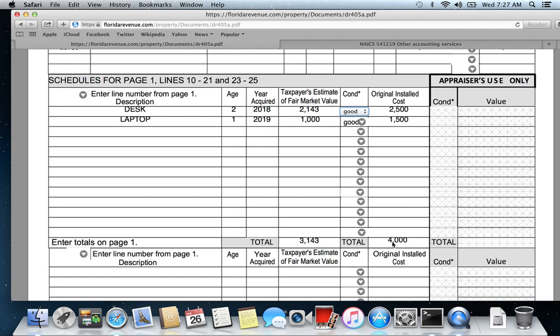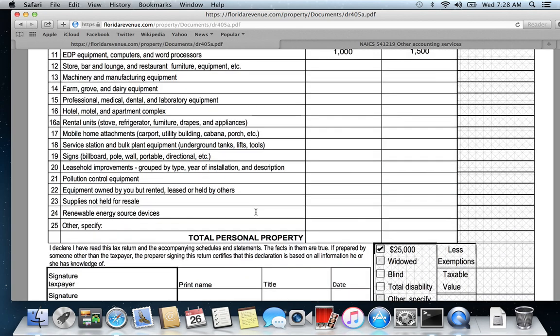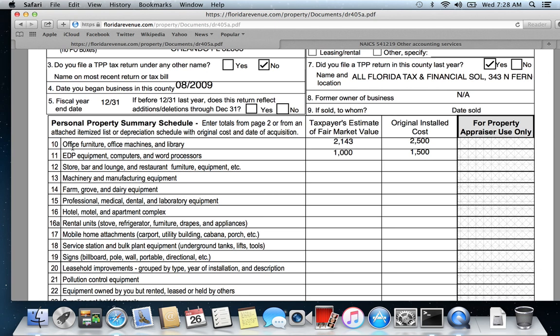This section's really easy. You're going to total up all of your original costs, and then you're going to total up your fair market value costs. You're going to go back up to the top here, and you are going to break them out according to the section. So office furniture and equipment, you're going to total up all of those, what the original costs were, and what the fair market value for each are.